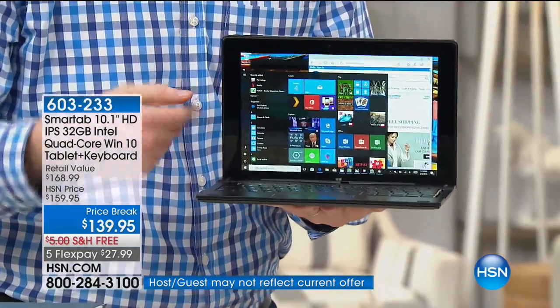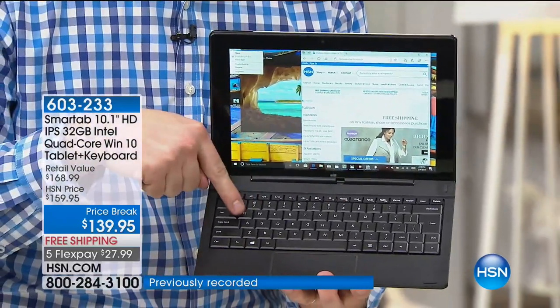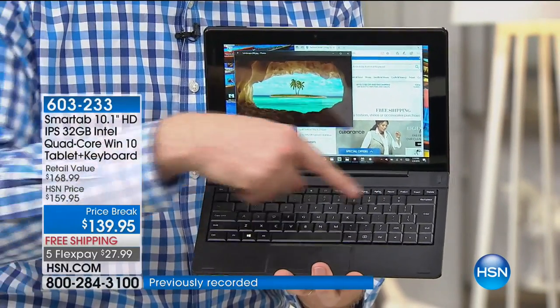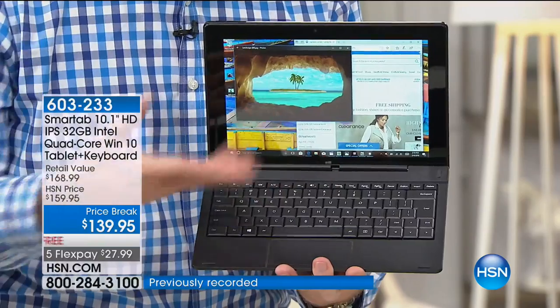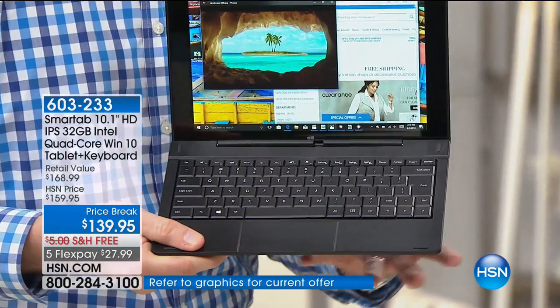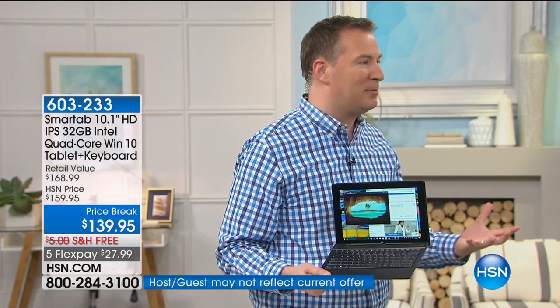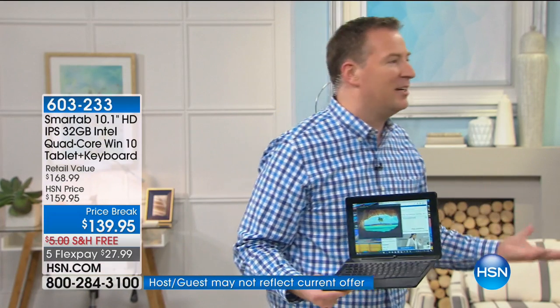And now the keyboard is ready to go. And when you see that keyboard, Carrie, when you look from the Q all the way to the bracket, this is the same size keyboard that you find on a full-size laptop. So you're not losing anything by going down to this. You're gaining more portability, gaining more flexibility, and really it's designed to go anywhere you go.